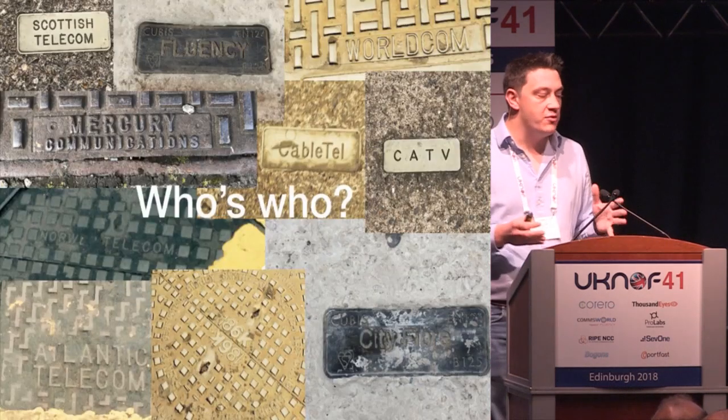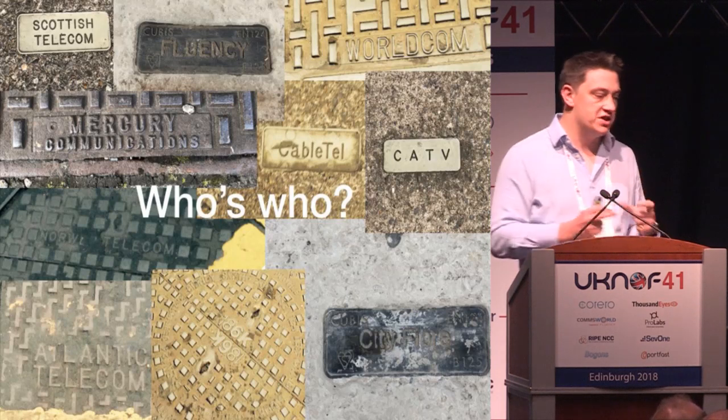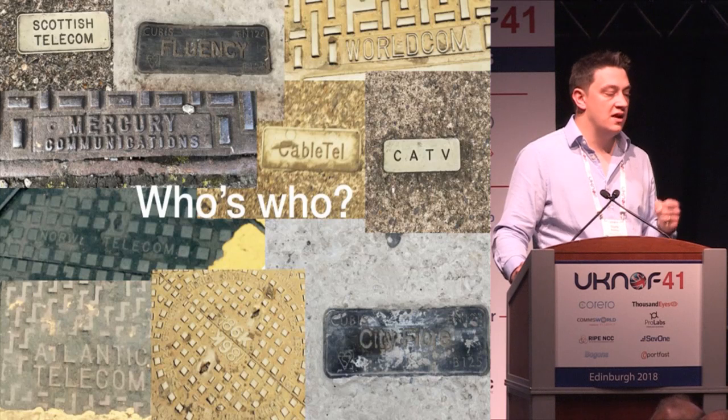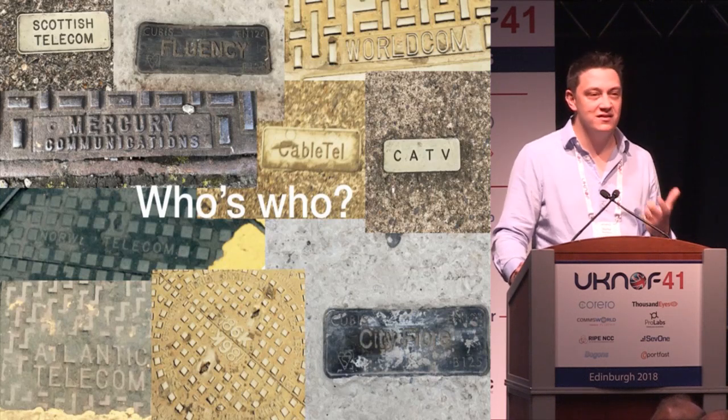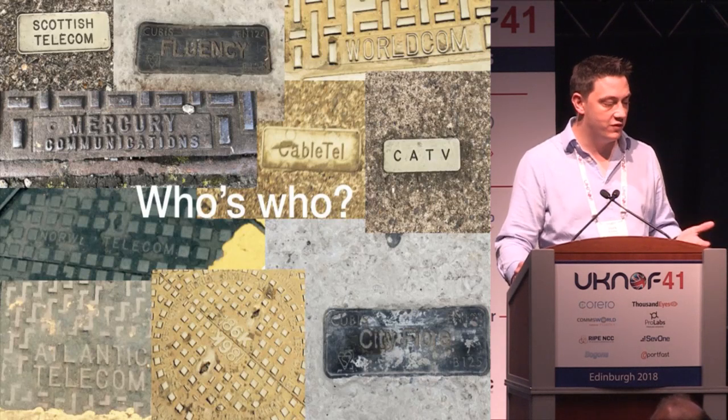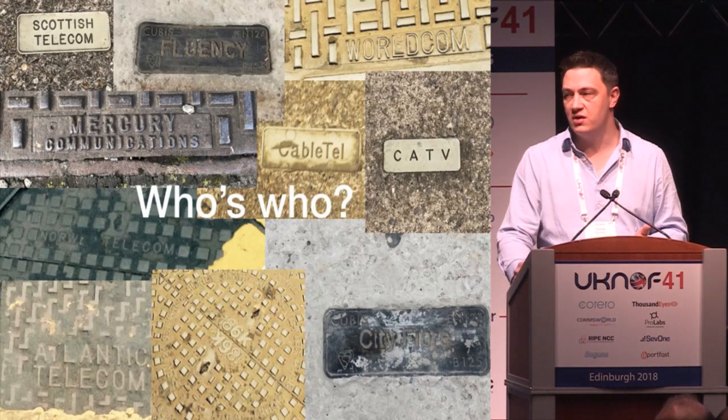The other thing you will have noticed about all these manholes is obviously the badge in the middle, or the badge that's riveted to the edge in the case of carriageway boxes, that shows the network. And this is the fascinating thing to me, because there's all these different names, many of which, when I started looking at this, I had no idea who they were.